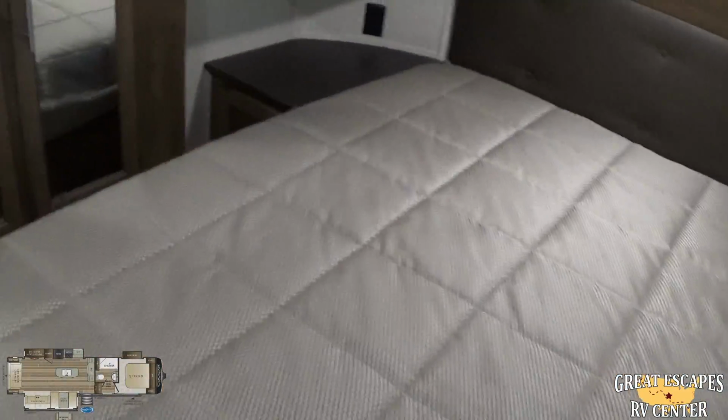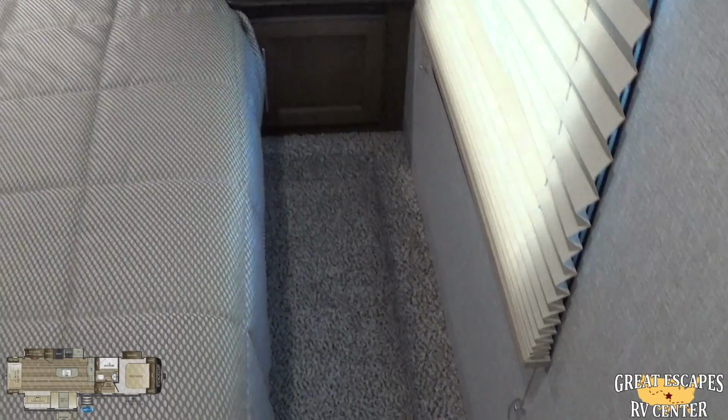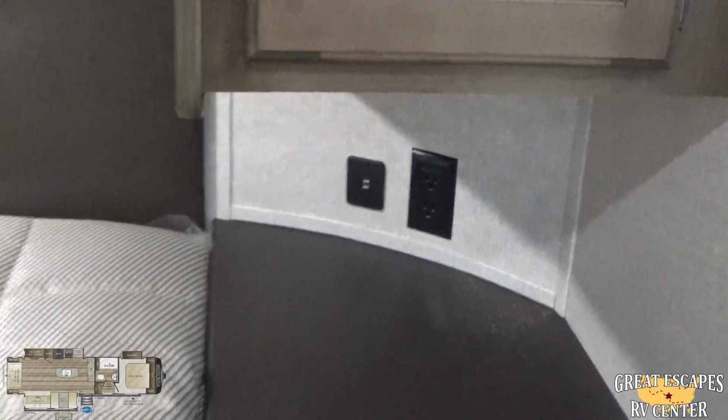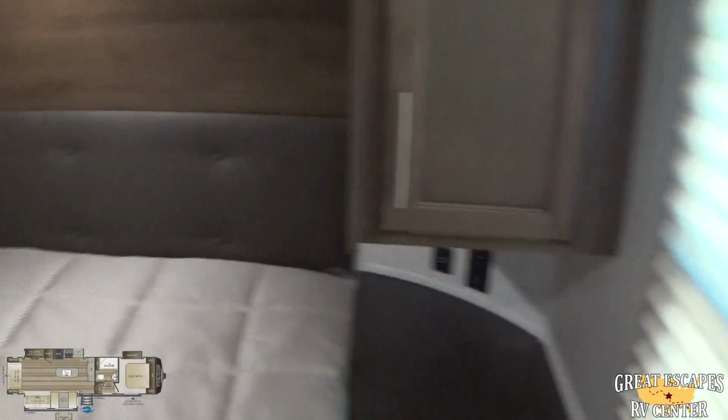As far as up in here goes, you're going to have a nice queen size bed, nice and cozy, and its additional slide out right here gives you an ample amount of room on both sides, so you're not crawling over the Mrs. or Mr. to be able to get up in the middle of the night. Comes in really handy. Additional power outlets on both sides. Those will also handle a CPAP machine, and then you have a 12-volt charging station as well for a phone, tablet, all of the other 12-volt accessories. Pretty cool.